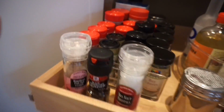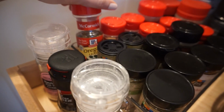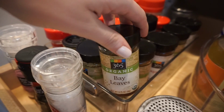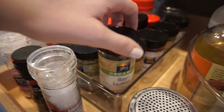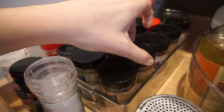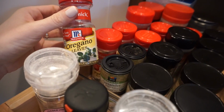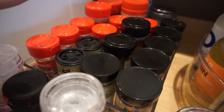And over here we have all of our seasonings. I am trying over time to weed out the McCormick, not for any particular reason other than these are organic and I love that. And the 365, I seriously love the packaging so much better, and I wish I could just have them all uniform in the same packaging, but we're going through these and over time I will clear them out.